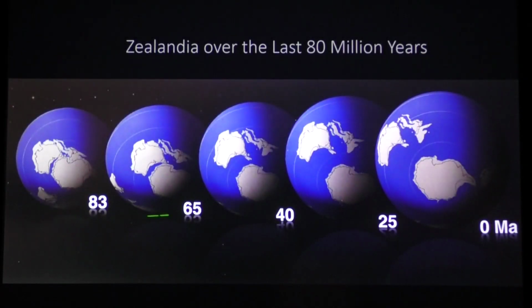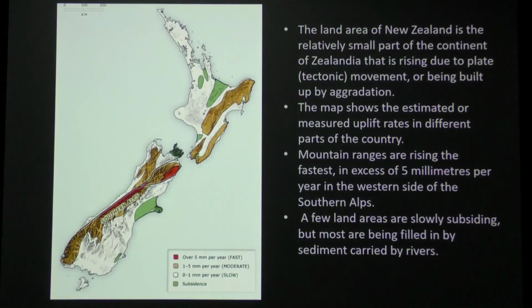So if you want to look at a little bit of history, this is Zealandia over the last 80 million years. Here it is 80 million years ago, still connected to Gondwana, and then it gradually breaks apart and reaches where it is right now. But remember that this is mostly a submerged continental fragment, and the islands of New Zealand are tiny little pieces of that. So this is what we have at the moment, and things are still going on.